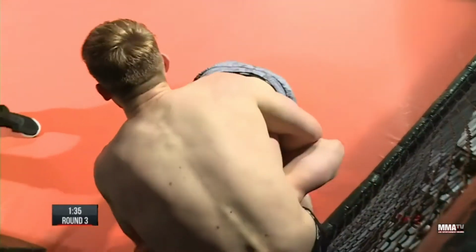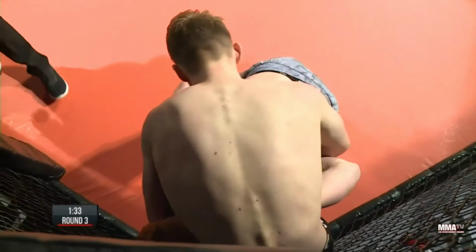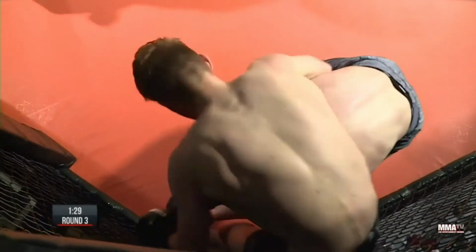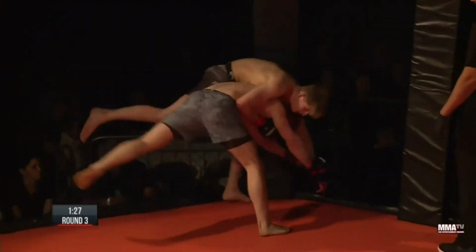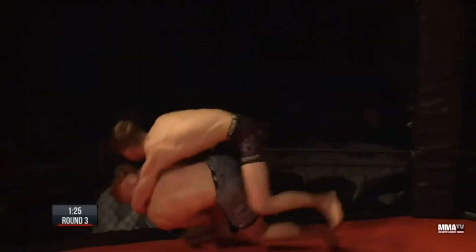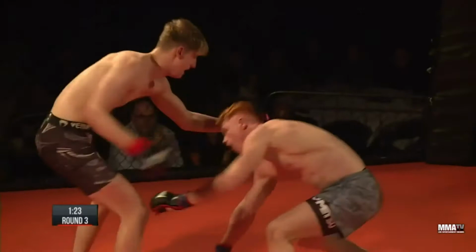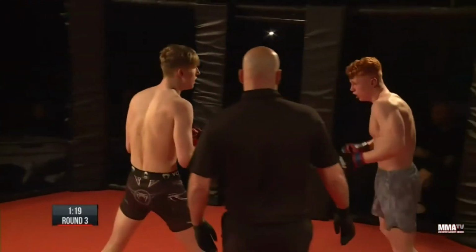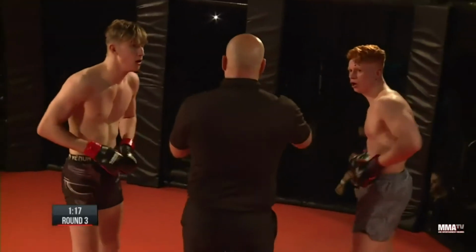Smith as well, just trying to work around for that guillotine, change his tact. Now this here is that from Smith, I need to see a bit more urgency from him. I know it's a difficult position. Good work by Nolan to get himself out. And this is the moment from Smith, I would love to see him press, I need to see him press.